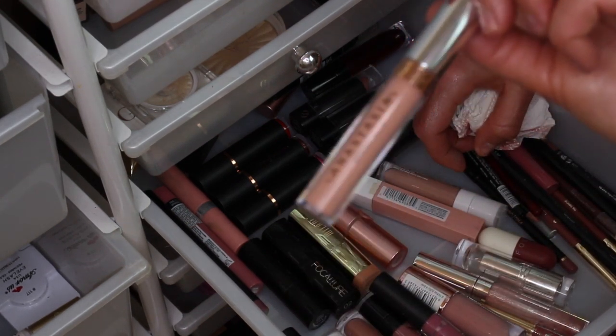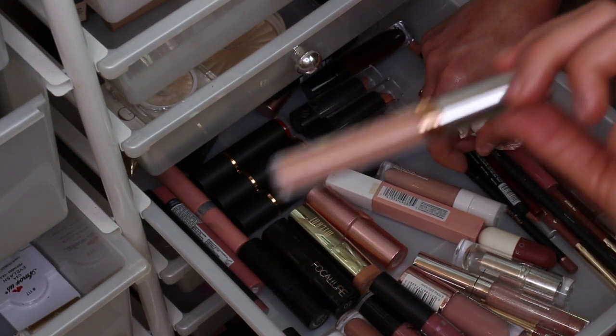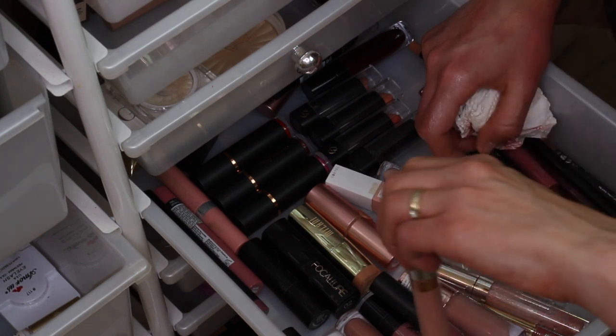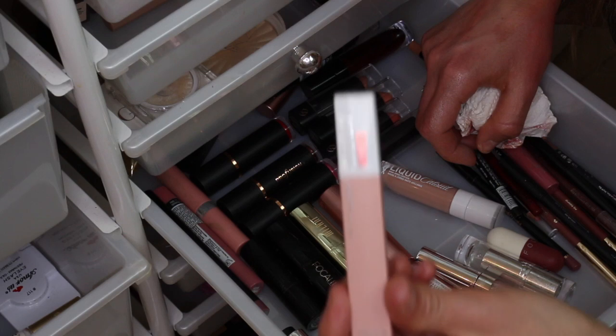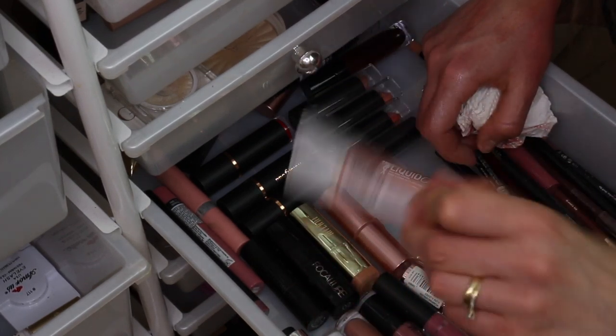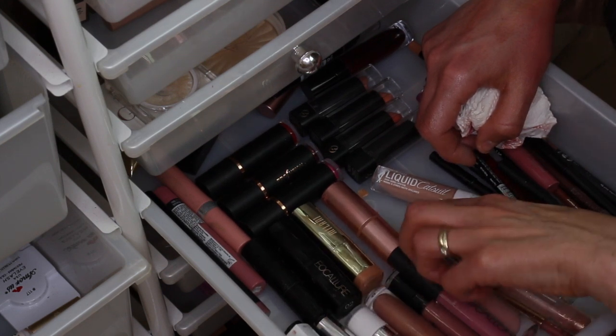And the Liquid Anastasia. This is from my haul. This is one of my favorites, I'm wearing it now. It's amazing. Amazing deal from TJ Maxx. I'm so keeping this. This is gonna be my staple now. And the Superstay Matte Ink is almost the same color as Anastasia, but it's a little bit more drying, I think. So I'm gonna put this in here next to it.